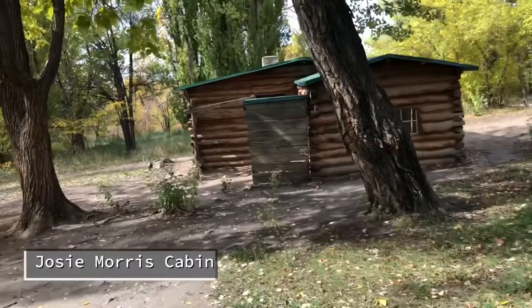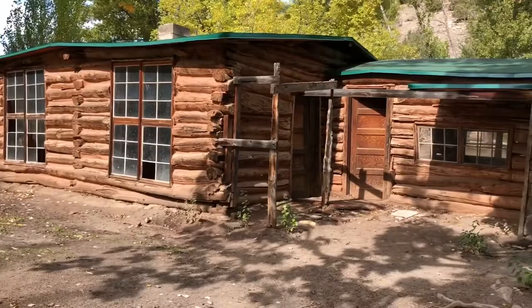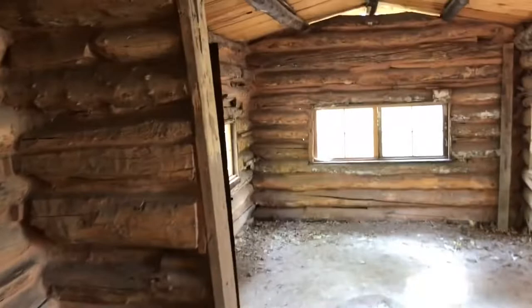Our next stop was the Josie Morris cabin. This cabin was inhabited by Josie Morris after she broke up with her ex-husband, and she moved here and lived all alone until she was 96 years old. She had built this cabin from scratch and had basically set up a homestead by herself in this remote part outside of Vernal. And later you'll see the canyon that I hiked up, called Hog Canyon, where she kept her hogs, and the chicken coop that she had as well.